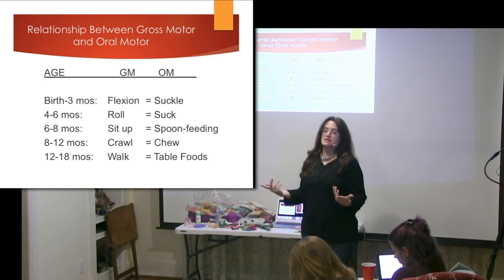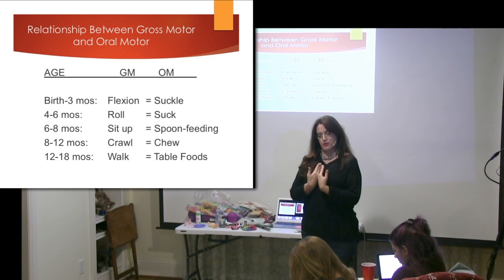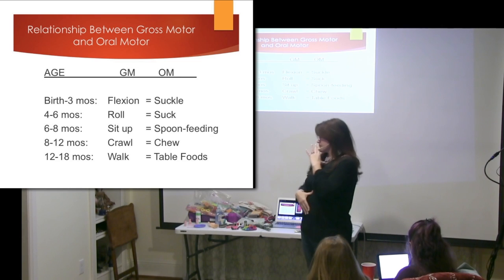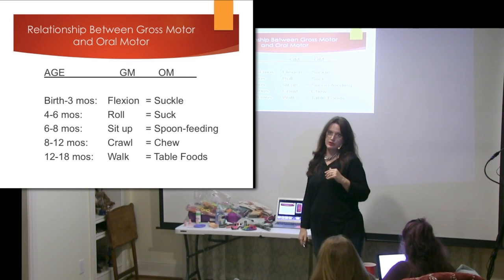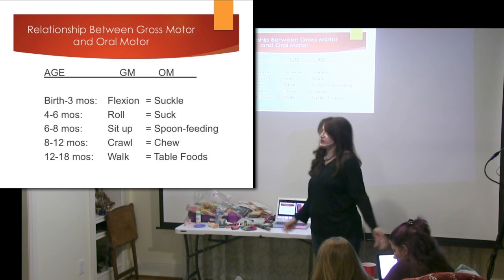So development happens, and this is another bumper sticker, gross to fine, proximal to distal. And the mouth is distal from the core. And I had told you about that kiddo that I worked with for 2 years and never got him chewing, and he couldn't sit independently. And that's why I never got him chewing.